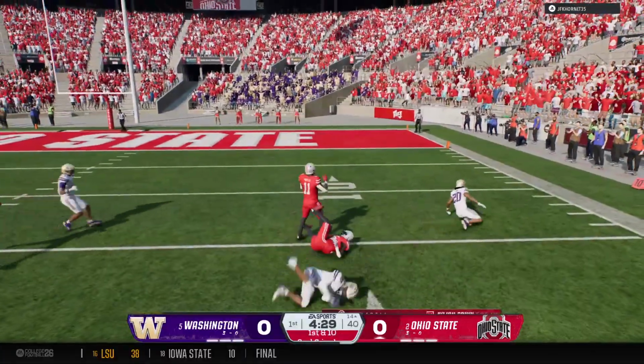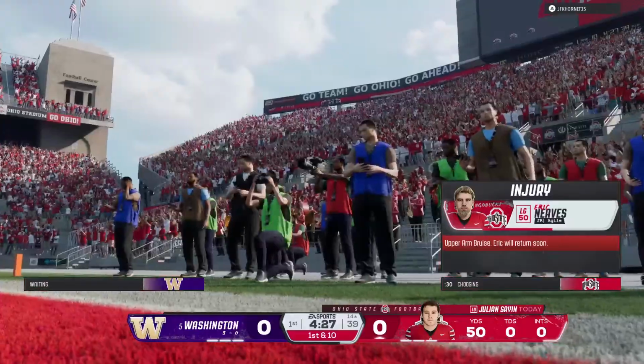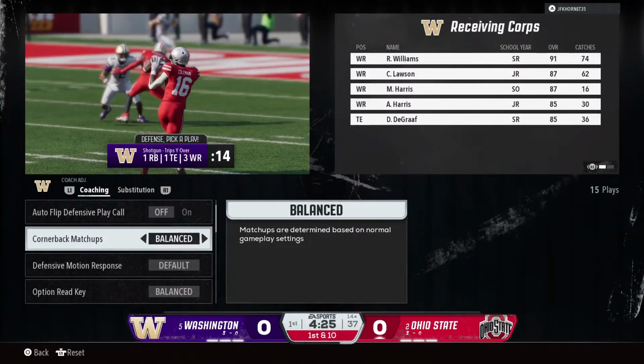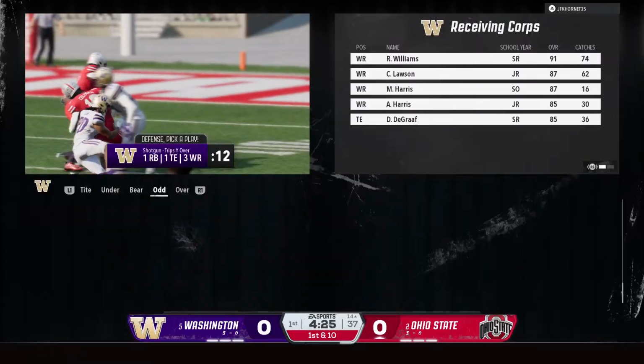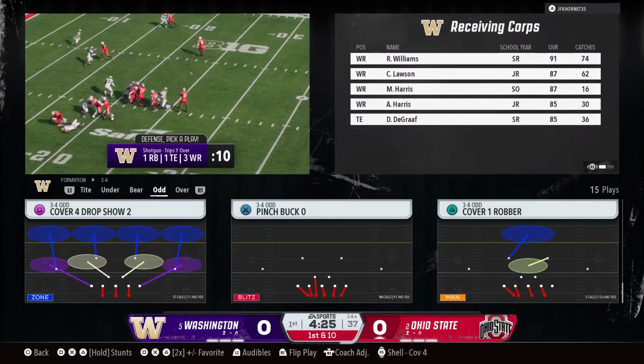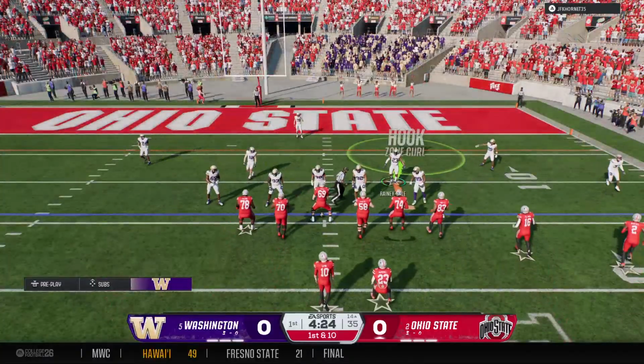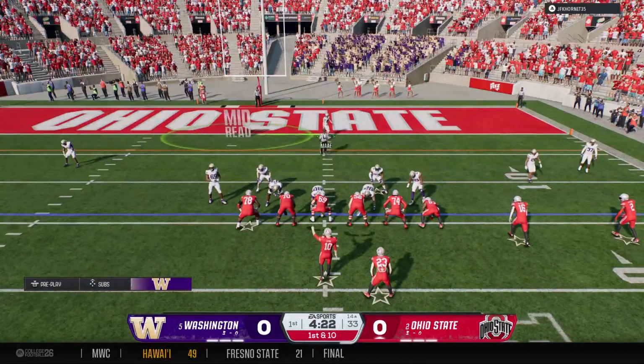Grab near the sticks. It's Coleman. Tackle, but first down. Anytime you have a chance to get this wide receiver isolated, to get the ball in his hands, you do it. The Buckeyes will line up on 1st and 10.